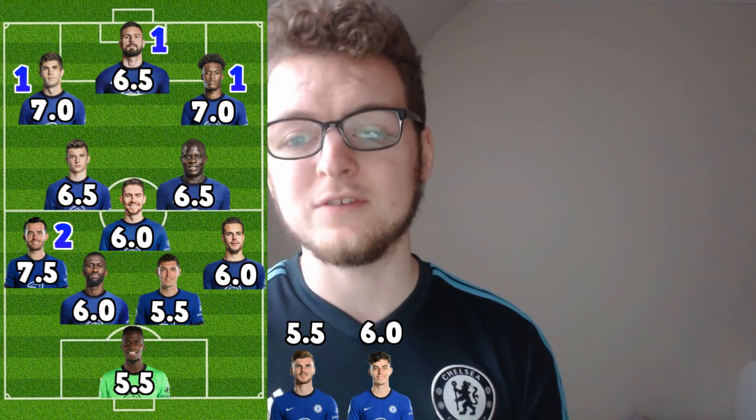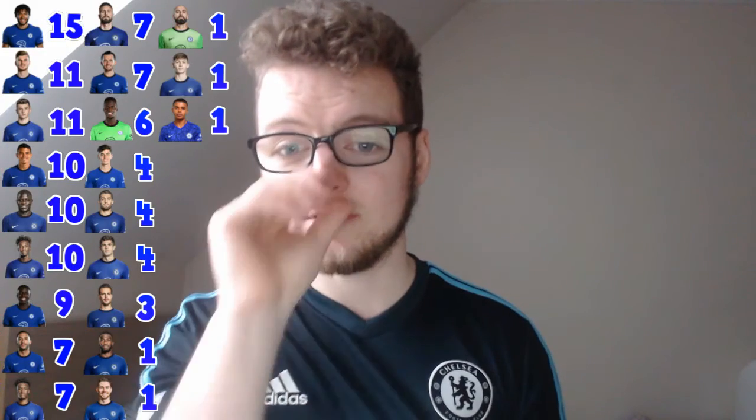But those are my player point scoring system points. As you can see on the screen, how they are all tallying up. A lot of players getting quite close with the 10s and 11s. So I'll be interested to see who sort of breaks away from that pod, if anyone.